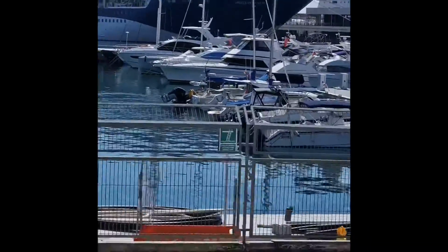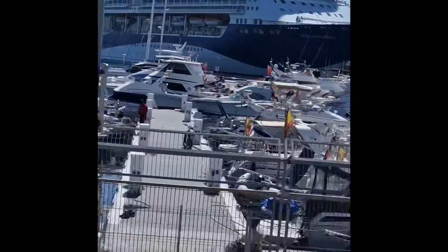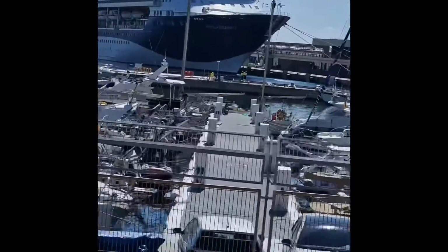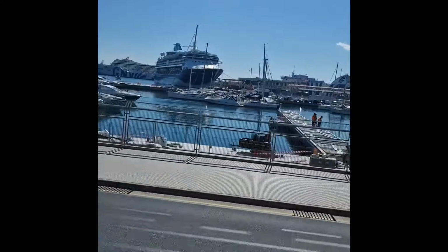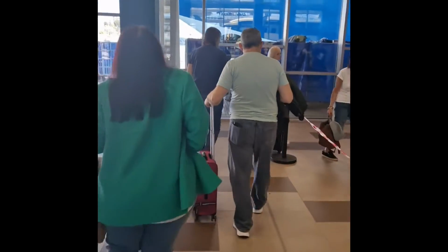Cruise ships next to the Morelli and makes it look like a yacht. To check in now, you have to show your passports, your vaccination papers, and a copy of your insurance, which is important.